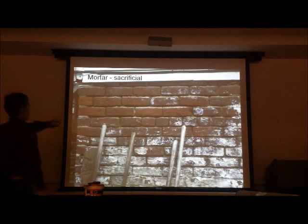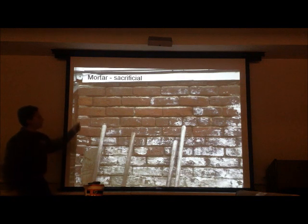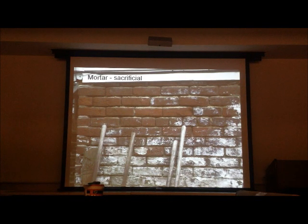These bricks are very soft, and all of this mortar has really washed out because the gutters were neglected for 50 years. So it's just been being wetted, washed, driven rain.